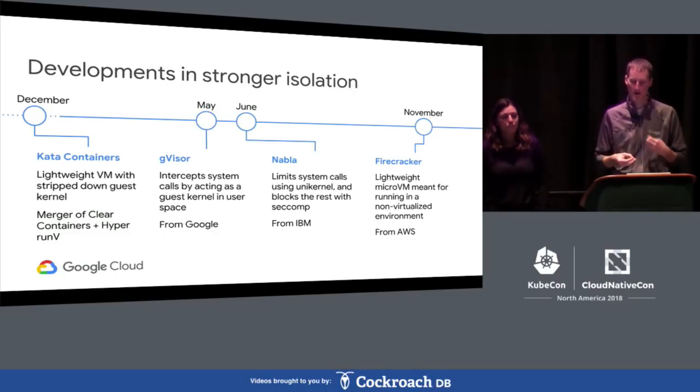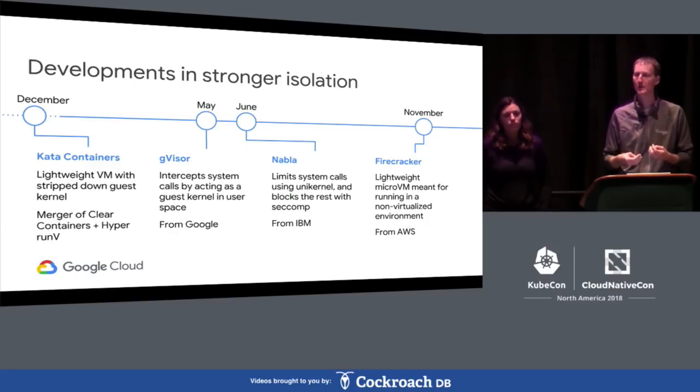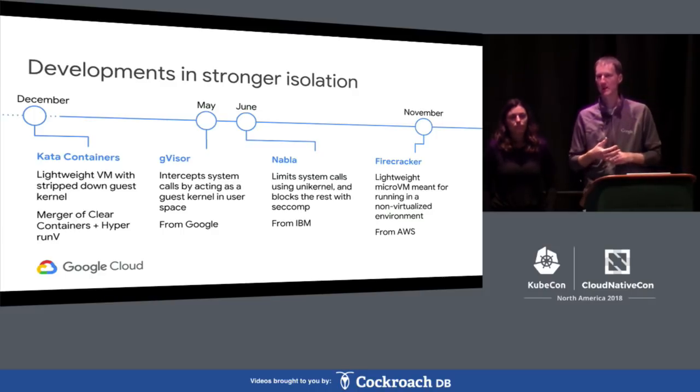At Google, we have a security guiding principle that we have two strong security boundaries between untrusted code and the rest of Google, other workloads and data, and gVisor helps us get that.